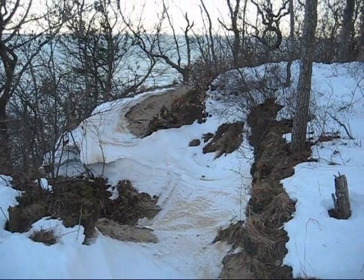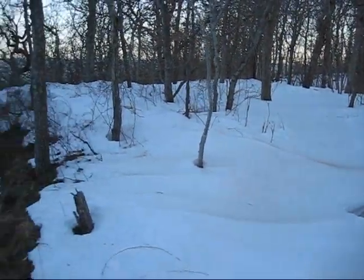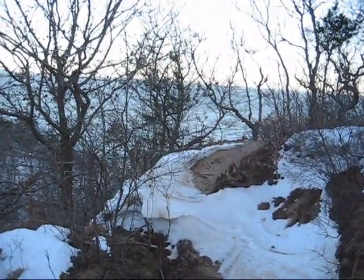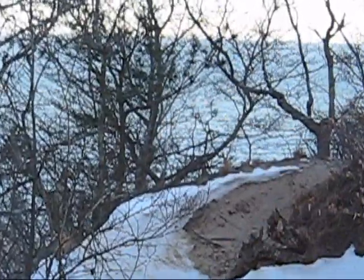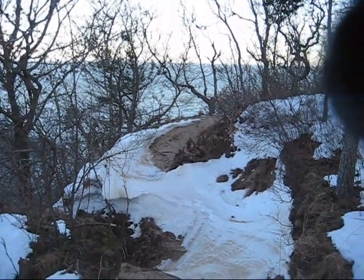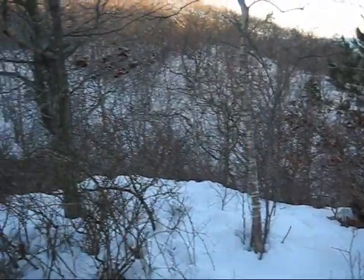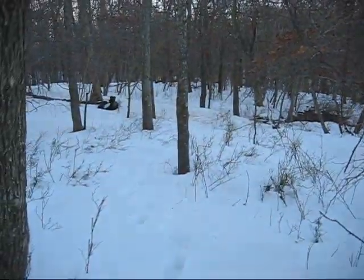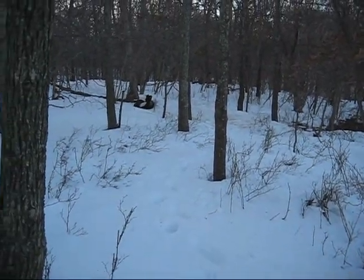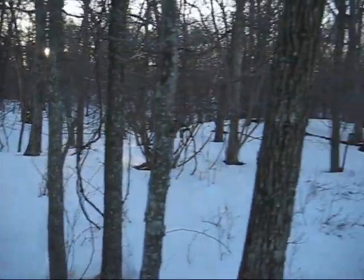I gotta tell you guys, it is absolutely beautiful out here. I don't care if it is 24 degrees, 26 degrees. There's Long Island Sound, right past the bluff. This is awesome. It's the first time I'm actually hiking in the snow, and this is really awesome. I can't really explain how awesome this really is. It's just so beautiful, so quiet.